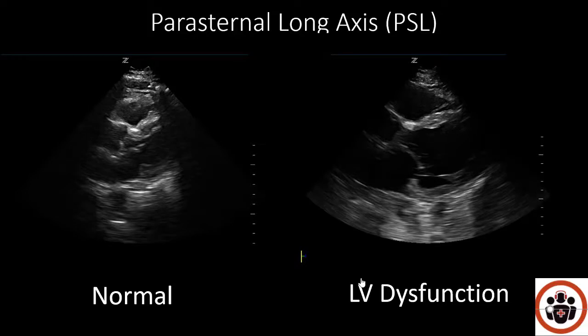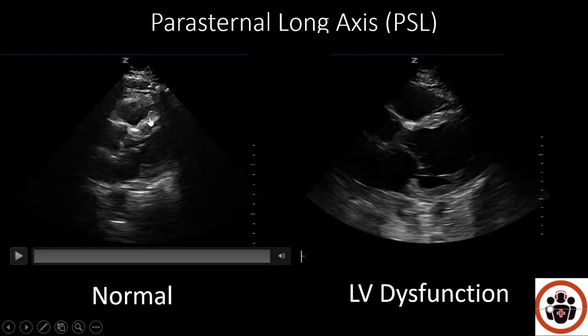Now let's take a look at what that looks like. We'll start with the parasternal long view. Here's the right ventricle, here's the left ventricle, here's the left atrium, here's the aortic outflow tract, here's the septum, and you'll see the anterior leaflet of the mitral valve when I play the video, open and close.